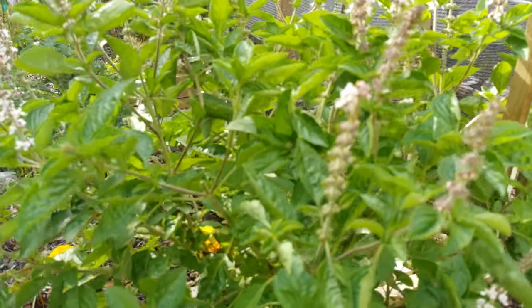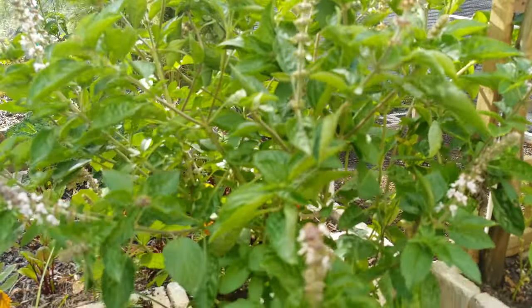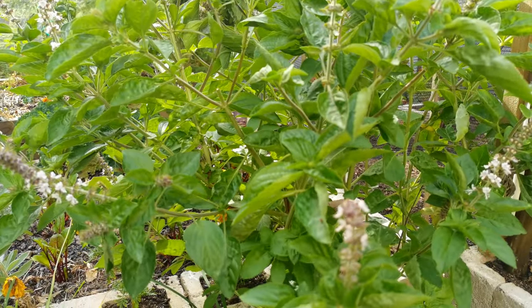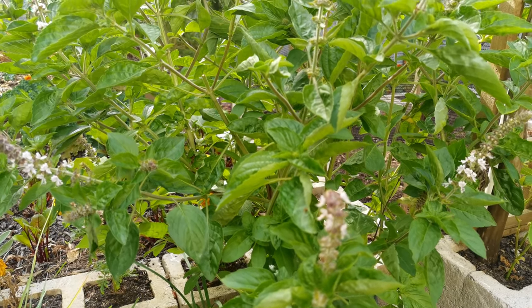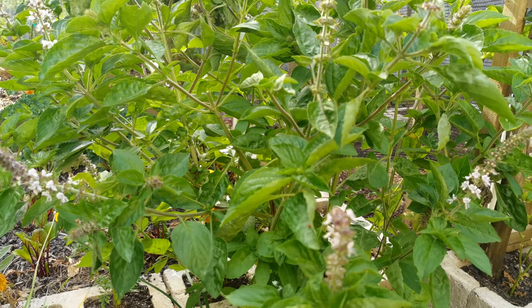So don't be scared to prune your perennial basil. It'll respond incredibly well to it and give you a continuous supply of basil that you probably are not going to end up knowing what to do with.